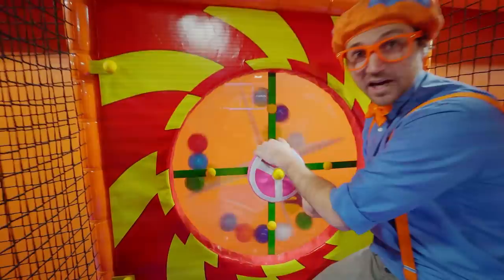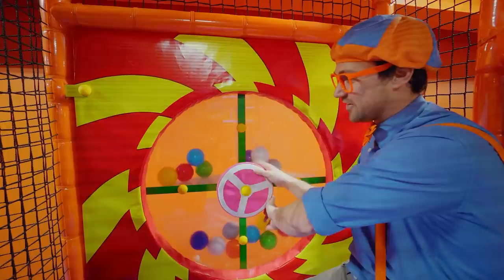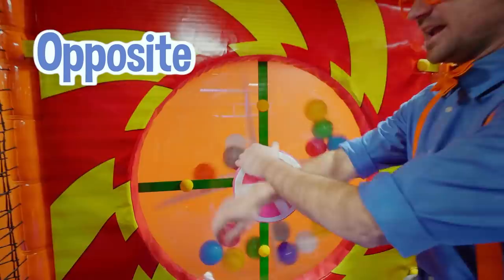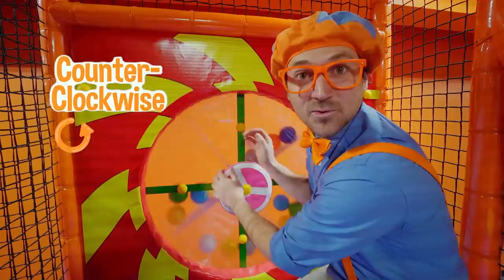That's actually the direction that an analog clock spins. This is called clockwise. Yeah, do you see that? Wow, and check this out. Whoa, we're going the opposite way. Yeah! This is spinning it to the left. See? Left. Left. And this is called counterclockwise.